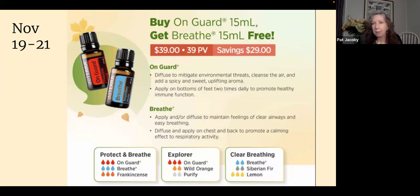On Guard in the honey is wonderful. We can put On Guard in a capsule if we're trying to support our immune system. We can put On Guard in a roller bottle and apply it to the bottom of our feet to get absorbed into our system and help to support our immune system. And the Breathe, well, we have three blends here to put in the diffuser at the bottom, which are really, really great using On Guard and Breathe. But the Breathe, I like putting in the diffuser next to my bed each night just to keep my airways open. I have found that with the regular use of Breathe, I don't snore anymore. So this is really, really wonderful.